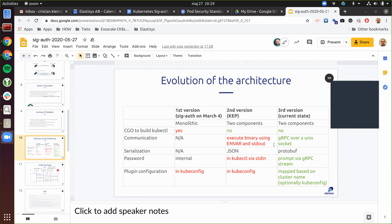So the demo that I've just presented to you and the comments that we have left at the end of the CAP is the third version of the implementation, in which again we have two components. kubectl and the external signer communicate via gRPC over a Unix socket.